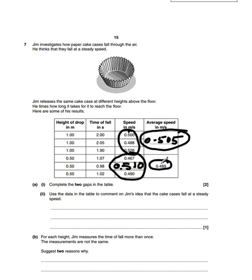And it's clear that here, this is a lot smaller average speed than here. So was Jim correct with his idea? Well, no, he wasn't correct with his idea. He said it falls at a steady speed, and these are different speeds. So what could we get marks for here? We could either say that Jim must be wrong, because increasing the height increases the speed, which doesn't indicate a steady speed.